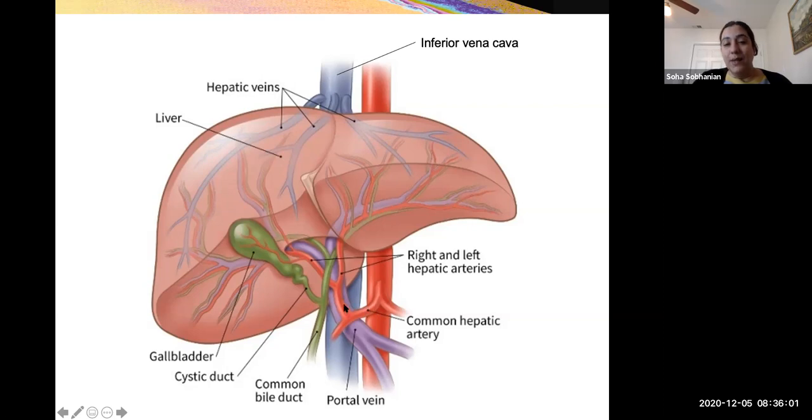What you see in red here, which branches to the right and left hepatic arteries, is the one that's bringing oxygenated blood to your liver as well as your gallbladder.